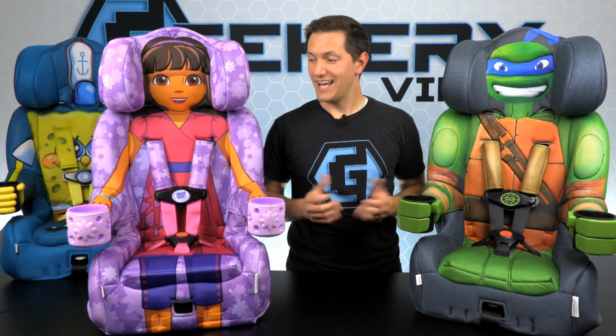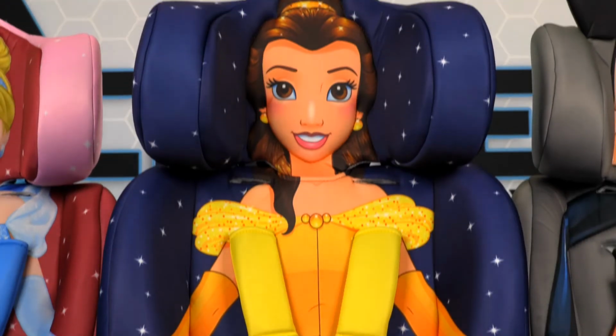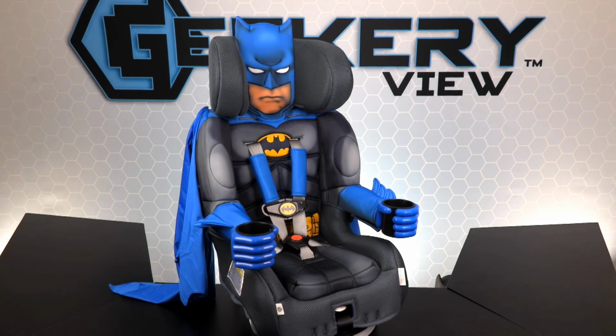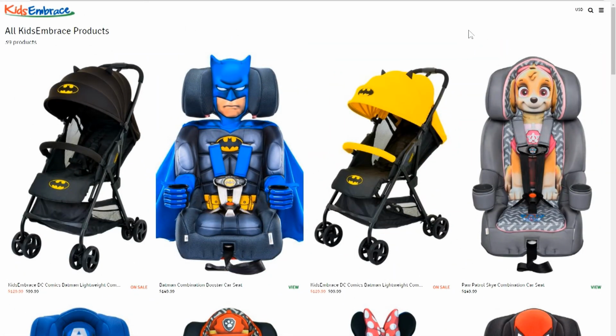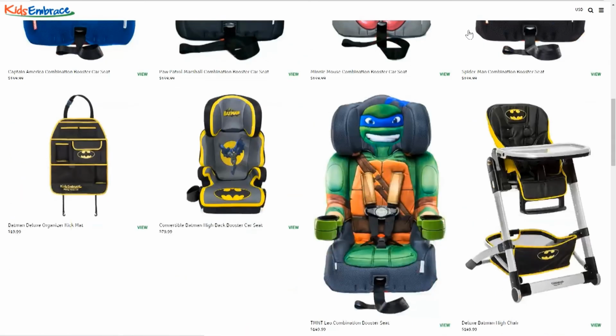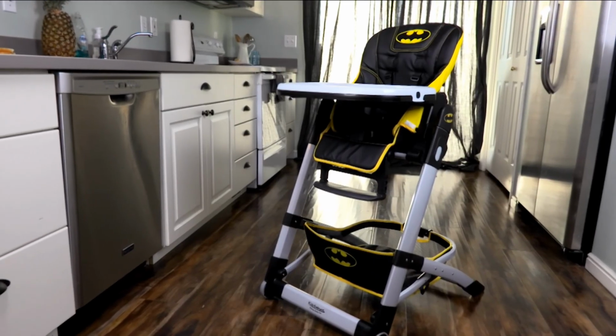Nickelodeon has won the attention of children all over the world because of their awesome cartoon characters. KidsEmbrace has come out with a line of Nickelodeon character car seats that is sure to bring out the inner child in all of us. KidsEmbrace works with global licensed partners to bring kids' favorite characters to life by making the only character car seat in the world. They have now taken those same licensed properties and applied them to other baby gear essentials, such as strollers, baby carriers, high chairs, and more.